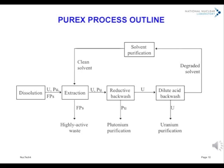Although plutonium in its most stable form is less extractable than uranium, the difference is not great enough for a clean separation when the two are back extracted into dilute acid. To enhance it, the plutonium is chemically reduced to a very much less extractable form. The difficulty is to keep it so, but that's a more complicated business than we need go into here.